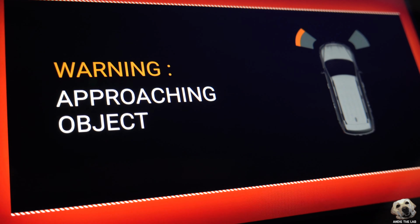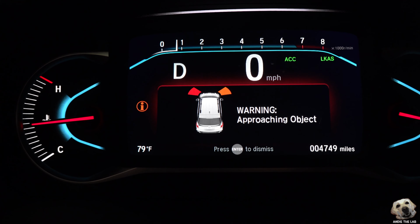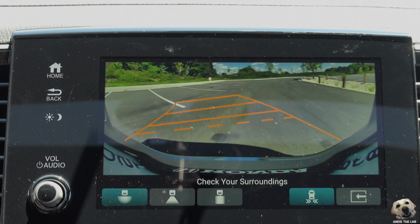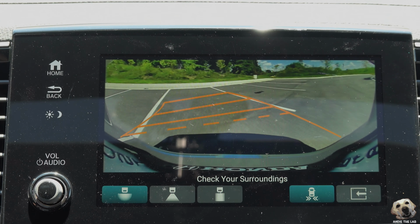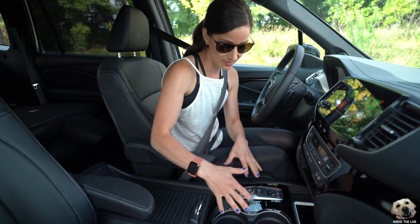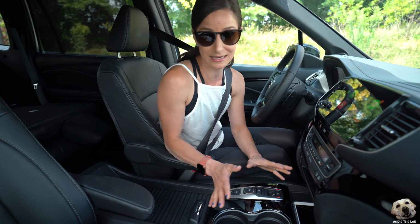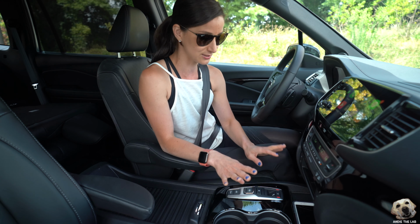We're backing up. Yeah. Auditory and visual alerts. You have your lines to help guide you in the spot, but you do not have a 360 view. But you know what? The camera is very nice and clear. And the gear shifter is the whole button thing, so I'm used to it by now.